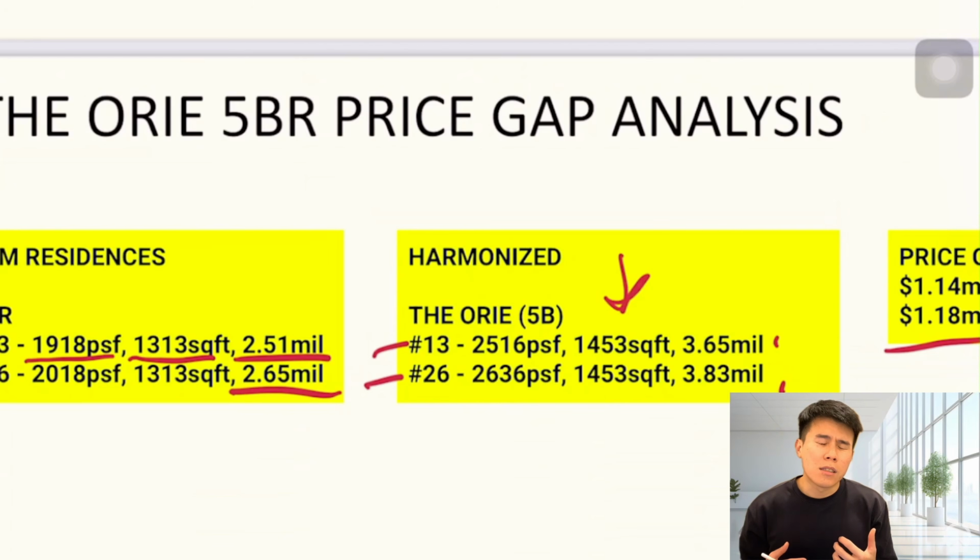But of course, I think the 5-bedroom buyers are definitely a different type of target market as compared to the 4, 3, and 2-bedroom buyers. So do you like the way I advise my clients, and do you think this will benefit you as well? Imagine if you had all this information prior to Orie's launch and on the actual launch day itself. I definitely think this will help you make more informed decisions and not make any bad decisions.